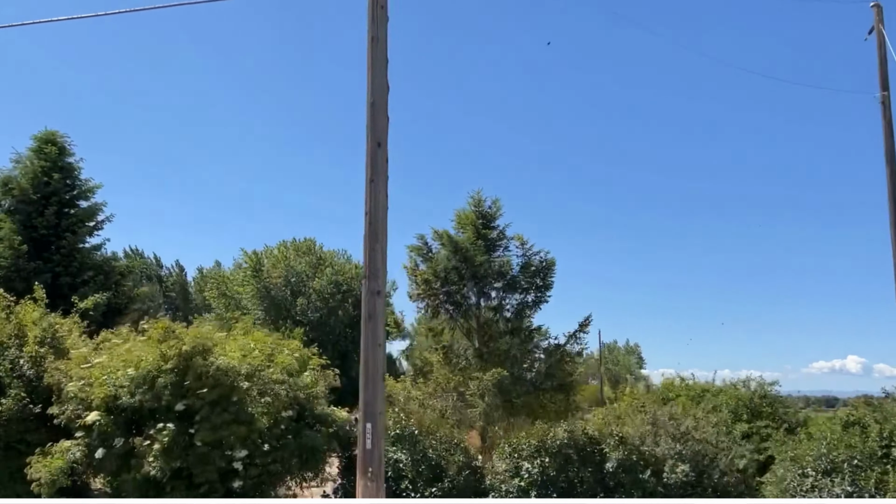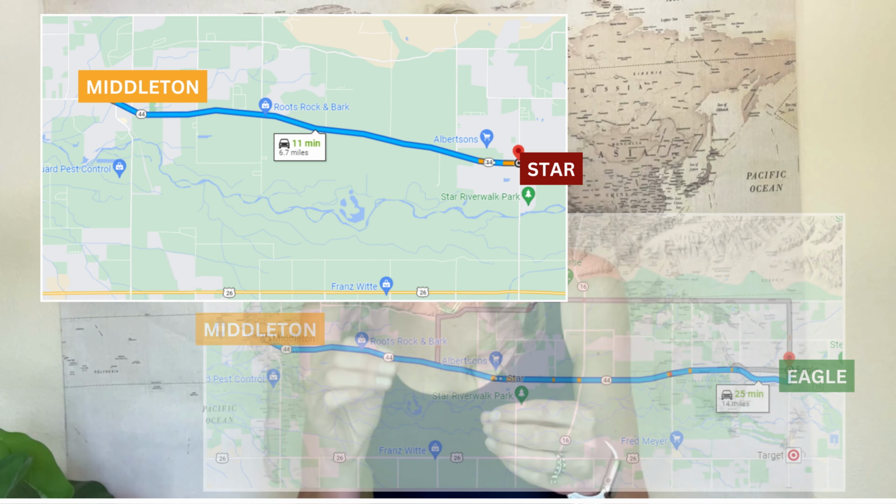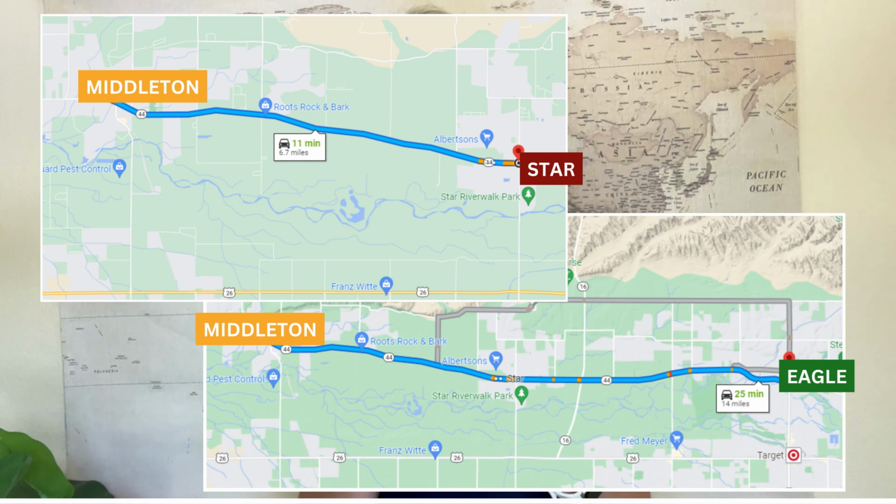In general, Middleton residents typically say they can expect to be able to get to Boise in about 35 to 40 minutes. One thing many Middleton residents love about its location is that it's only 10 minutes from Star and then also just 20 minutes from Eagle, both of which are two additional Boise suburbs that are really each great in their own unique ways.